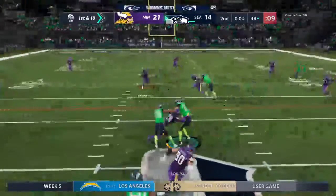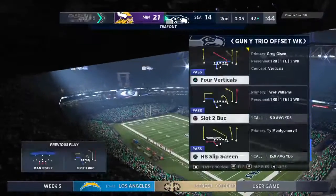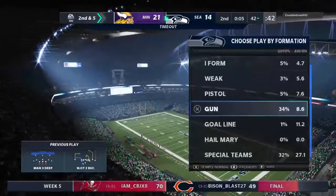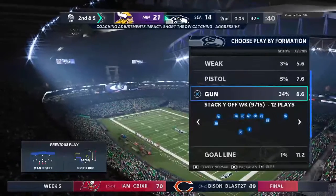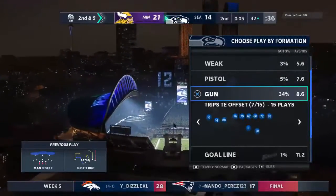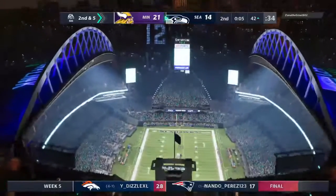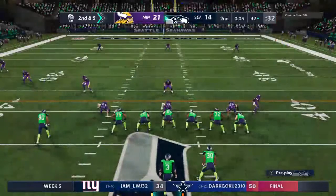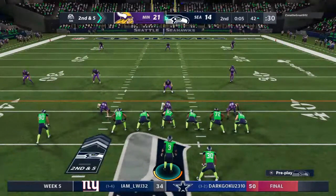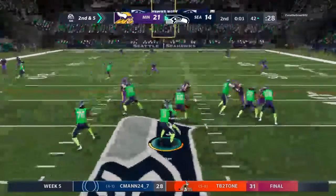On first and 10, it's Wilson. Underneath, he's got Olsen. And a 5-yard gain gets him to the 42. And this offense going to elect to burn a timeout with 5 seconds remaining in quarter number 2. Second and 5. Here we go. Final play of the half.